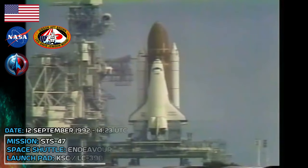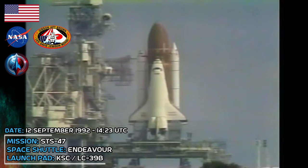Atlantis, check hot mic. Engines are throttling back further now to 67%. T-minus 17 seconds. We're coming up on a go for main engine start.